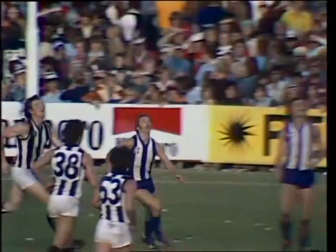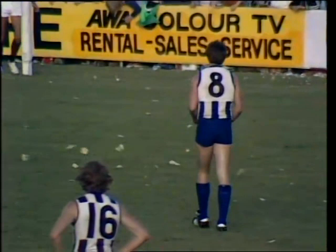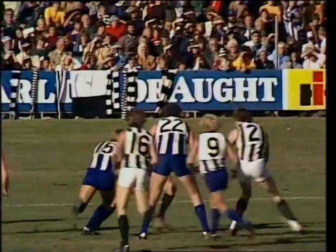Moore's kick up towards the forward pocket. A huge leap at the back by Croswell. Great mark, Brent Croswell. In comes Nolan and Thompson. Mel Blight's the one who hits it down. Thompson, beautifully done, been a magnificent player all day.